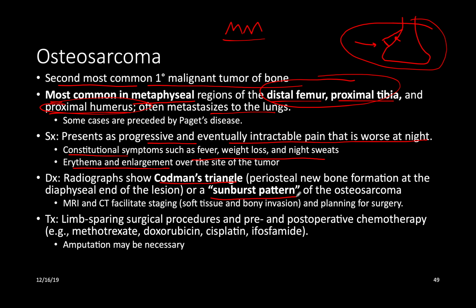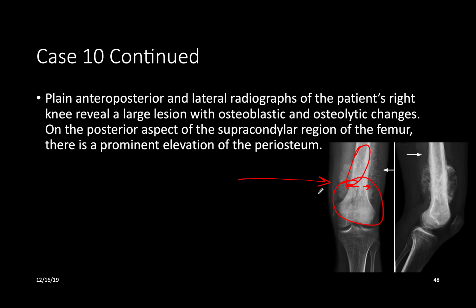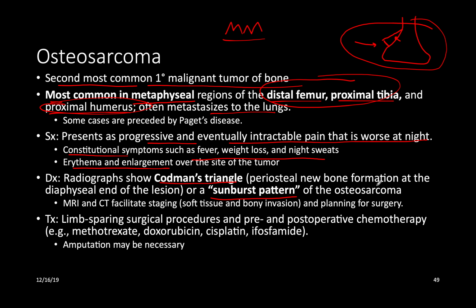Or a sunburst pattern, which is what we saw in our x-ray. This is the sunburst pattern where you have all of these lines of neoplasia or tumor growth or whatever it is, sort of bursting out from the femur itself. MRI and CT can facilitate the staging, showing that soft tissue, bony invasion, and plan for surgery.